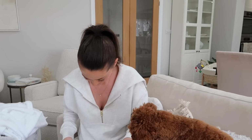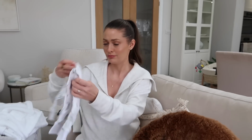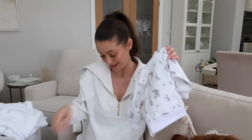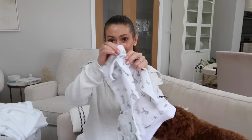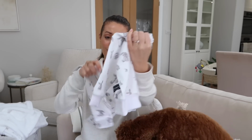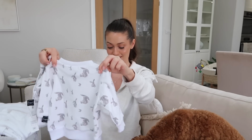How sweet is that? Oh my goodness, how cute is that going to be for Easter? The matching trousers as well. Oh my goodness, that is just the cutest.